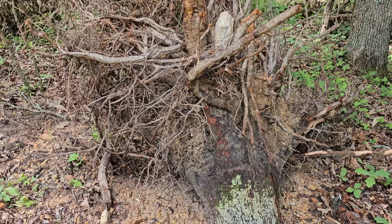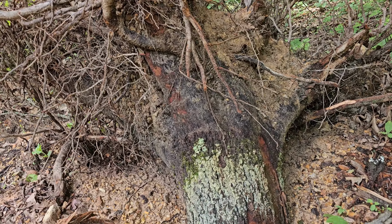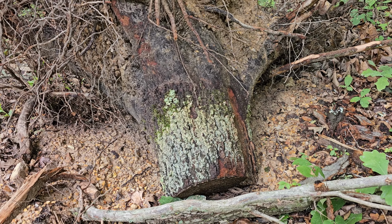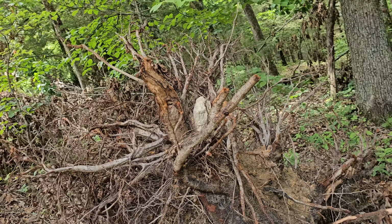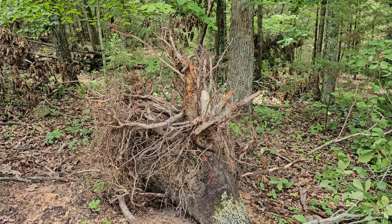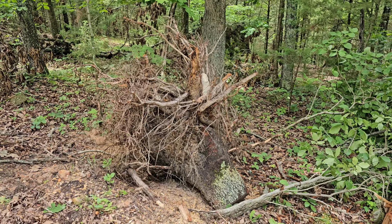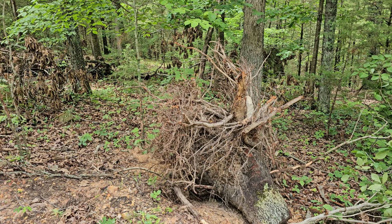Ouch. I think it's all intact. It looks like it might be missing a piece right there on the trunk, but wow. All right, Joe, I know you've got things to pick that up with. I'll mark it for you. And look at that. I mean, how much easier could it be? It's right on the road access. Piece of cake.